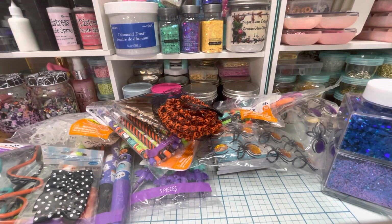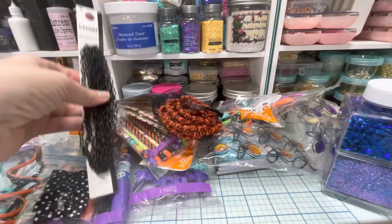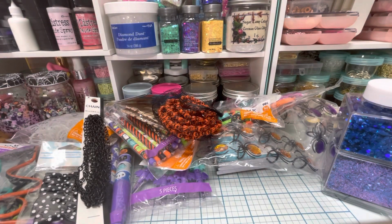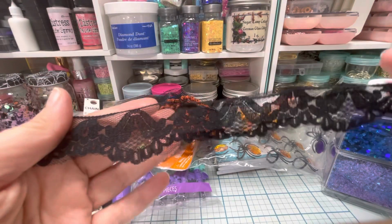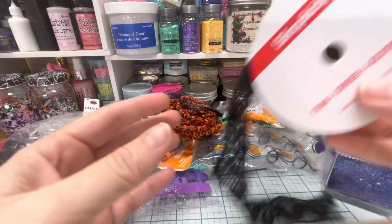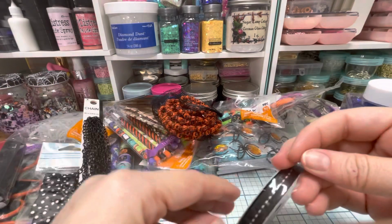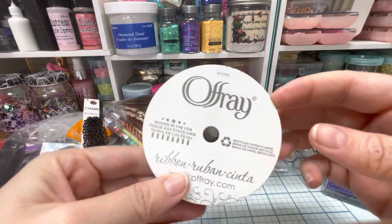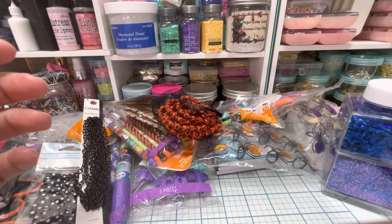And then I got some black chain because I want to make a charm dangle for Halloween. So I got some black chain, and then the ribbons that I picked up are right here. I also got some lace and stuff. So I got this pretty lace, and this was by Simplicity. Then I got this ribbon by Ofray. And I got these cute pink ones.